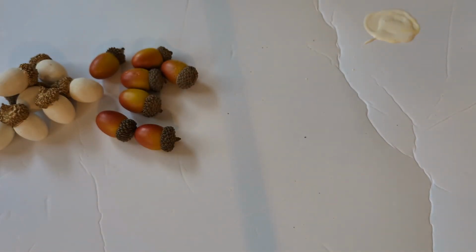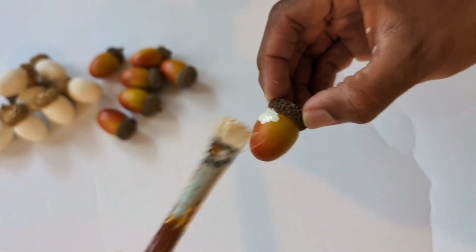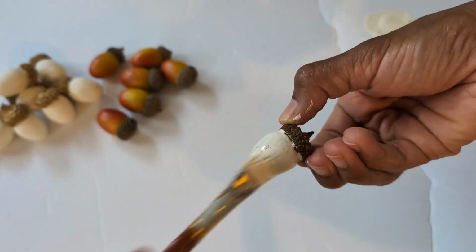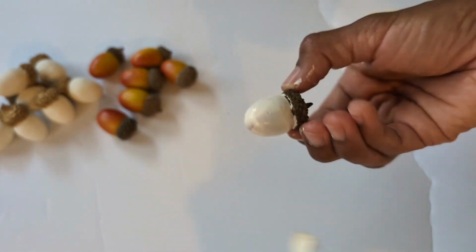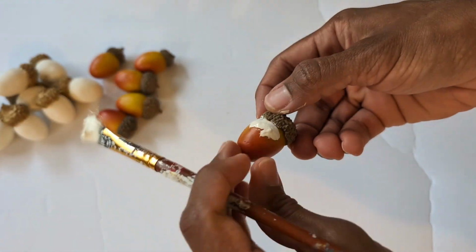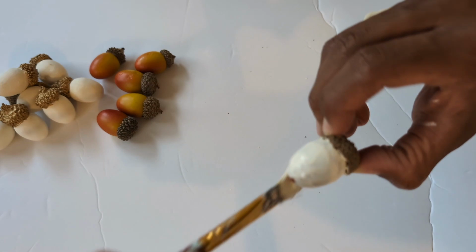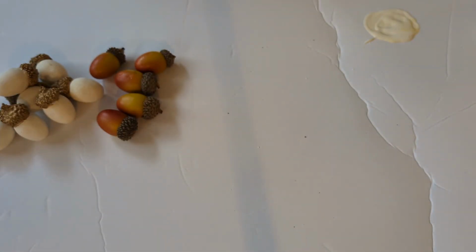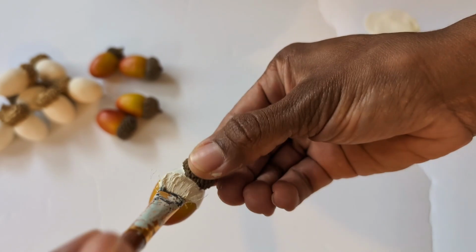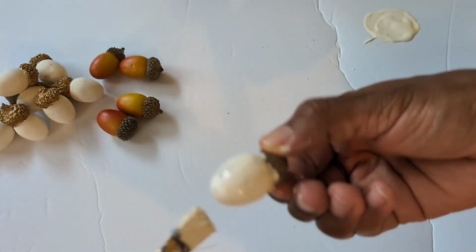Now, previously I had started out painting the top of the acorn first, not the bottom. If you paint the bottom first, it's actually much better because you can stick the paintbrush up under the cap when you're doing the base. So if you paint the base first, it doesn't matter if you get gold on the bottom part of the acorn, it will be covered up. It's harder to paint the top first. So that's the only tip that I have, the one thing that I would change if I was doing this all over again.